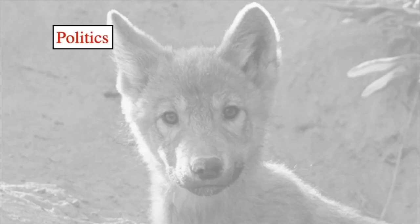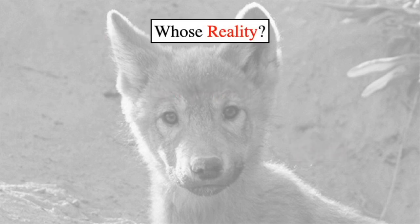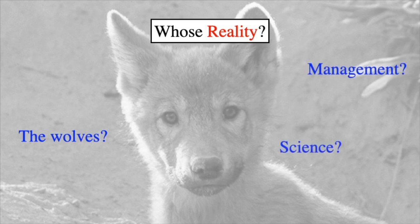So it's a matter of perspective, which is a product of your umbelt. But whose perspective are we talking about? For example, politics, wildlife management, reality. And if it's reality, whose reality? Is it the wolves', wildlife management's, or science's? So what are we really talking about here?